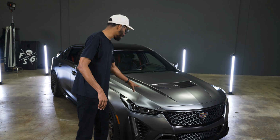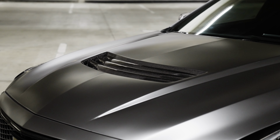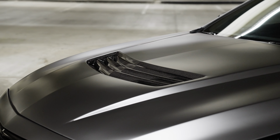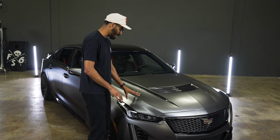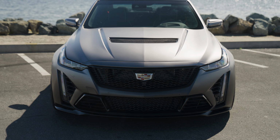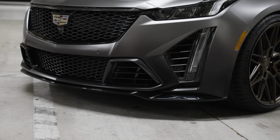So starting up top here, we have the Anderson Composites carbon fiber hood, and we've gone ahead and left some parts of it exposed so that you can see that it's carbon fiber and you can see those aggressive lines of it, yet keeping the elegance of the Cadillac by wrapping the rest of it and only leaving a small amount of it exposed so you know it's there. We've also got upper, lower grills, as well as all of the trim and the side grills. All of those are carbon fiber.